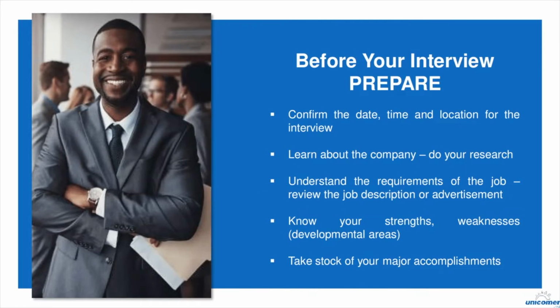Ensure that you prepare. Confirm the date, time, and the location of the interview. Learn about the company. Do some research. This will be a clear indication to the hiring manager that you're actually interested in joining the company and joining the team.